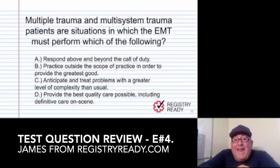Multiple trauma and multi-system trauma patients are situations in which an EMT must perform which of the following? A, respond above and beyond the call of duty; B, practice outside of the scope of practice in order to provide the greatest good; C, anticipate and treat problems with a greater level of complexity than usual; or D, provide the best quality care possible, including definitive care on scene.